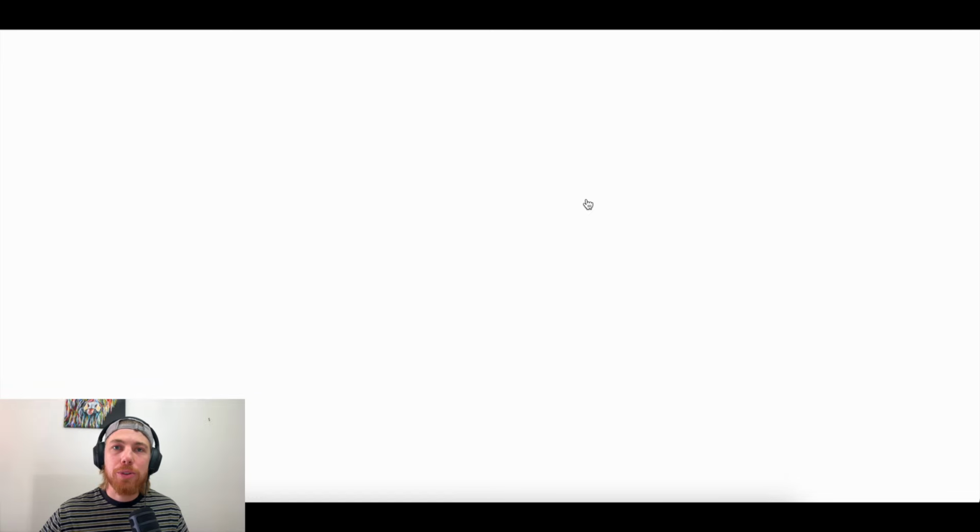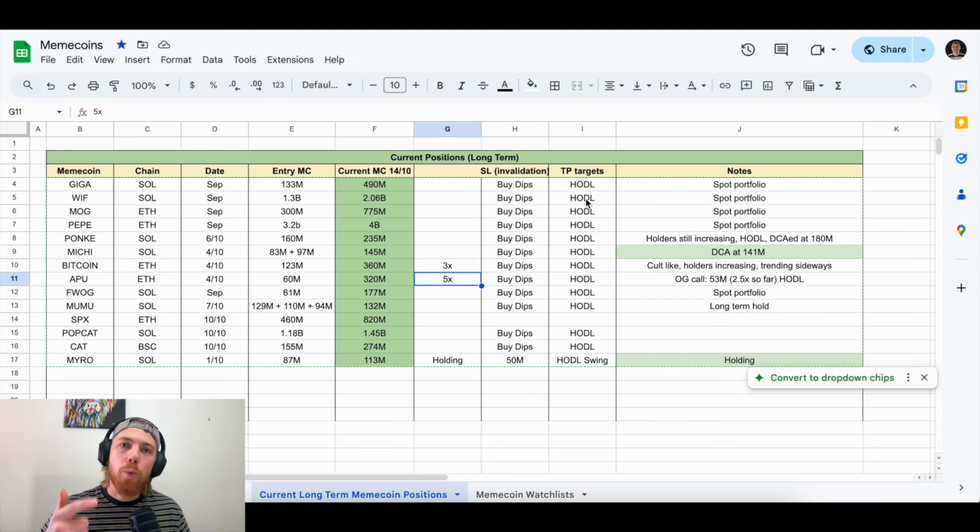I do hold some longer term plays. So meme coins like Pepe, Mog, WIF, Giga, SPX, Bitcoin, Apu, all of those sorts of trades and those sorts of meme coins are held in separate wallets on separate exchanges, because at the end of the day, they are separate trades and they're more of a long-term bag, okay, which ultimately they are up a lot as well. And that essentially would mean that I'm up even more than $12,000 over the past month.